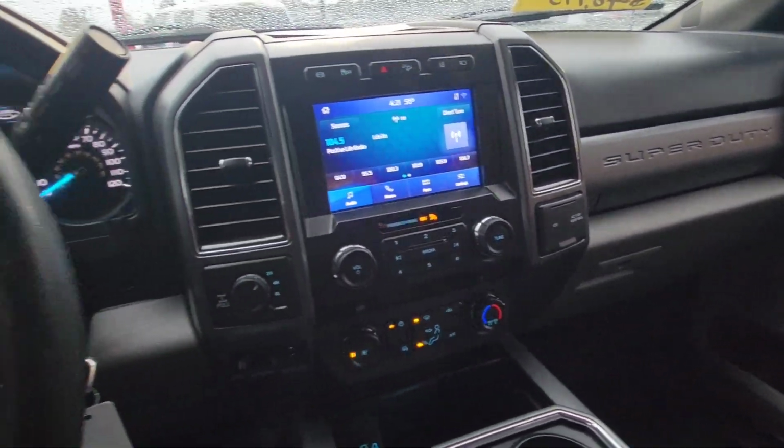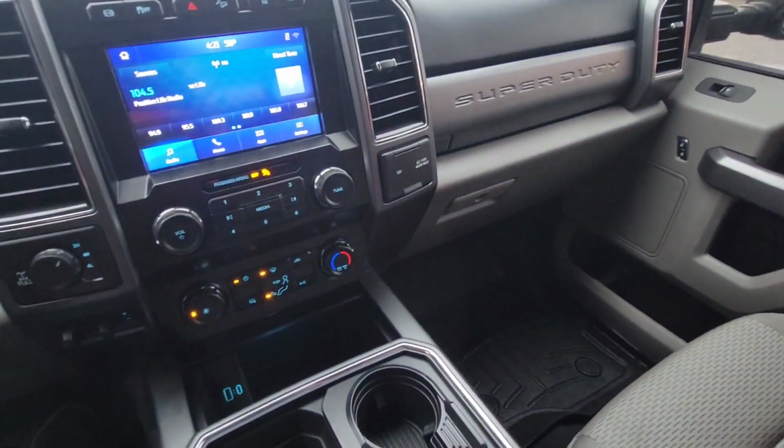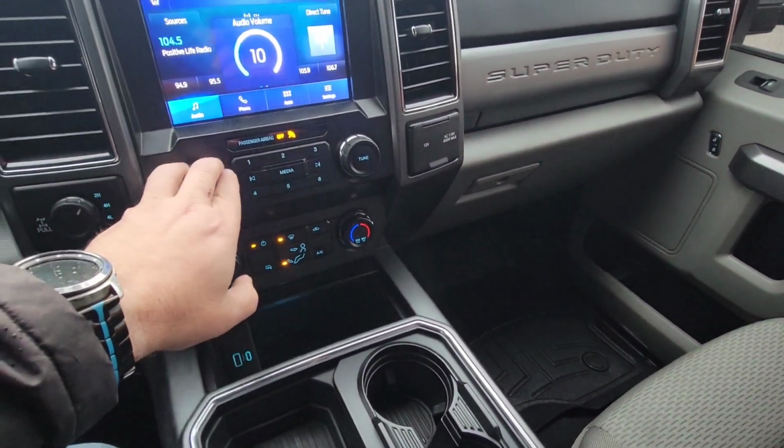So what I'm going to do is I'm going to take this in here and format it to YouTube and get it sent over to you right away. Stereo is really nice too.